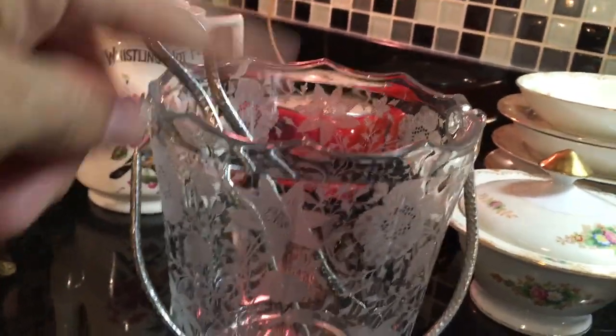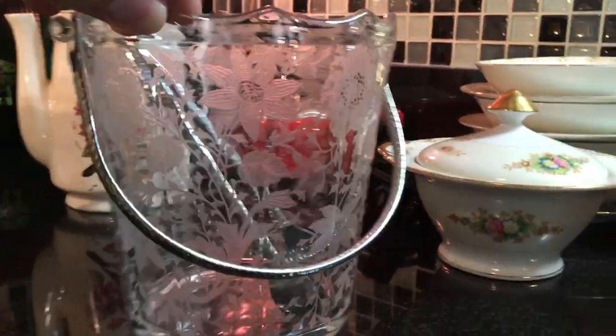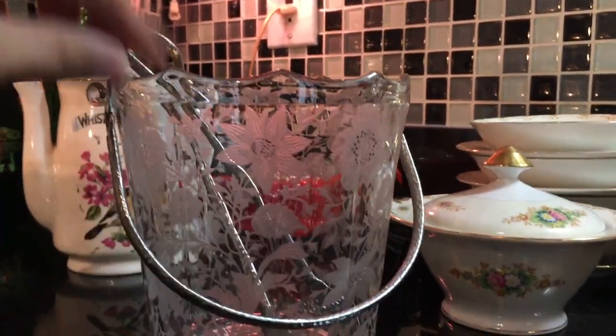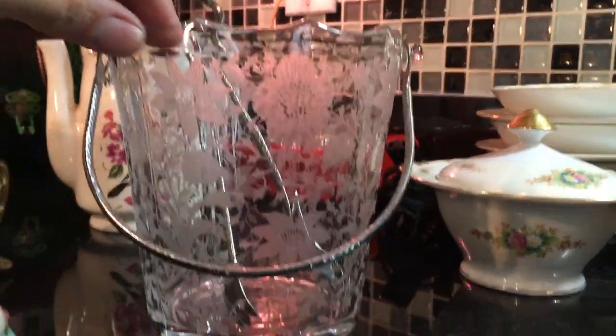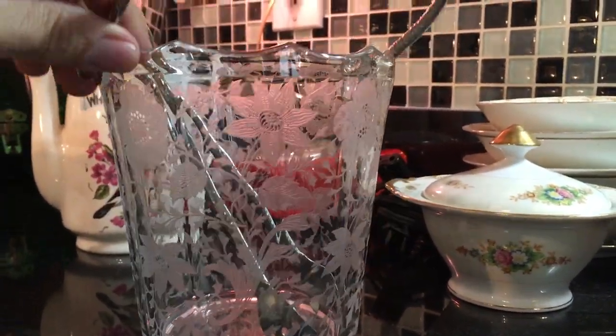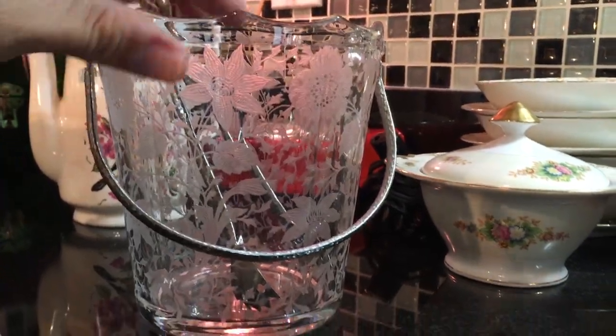So this wouldn't necessarily be used for cocktails. There would be iced tea glasses, goblets that would be served at dinner time, and an ice bucket could be brought to the table. A very elegant way to serve ice to your guests. And again, that's called the wildflower etched pattern.